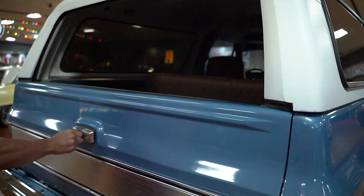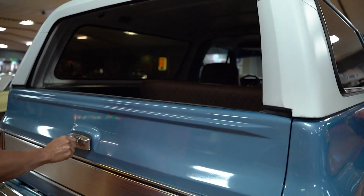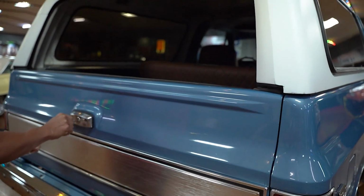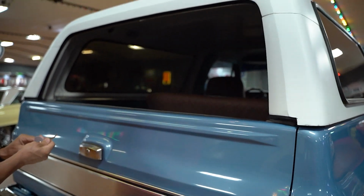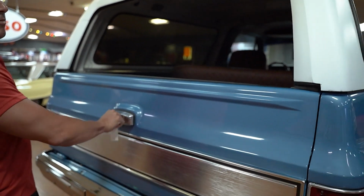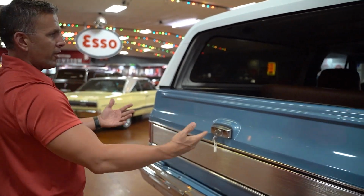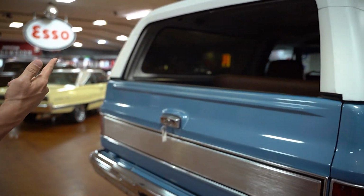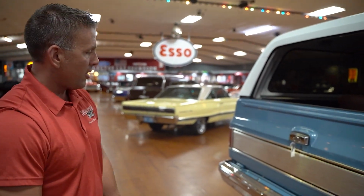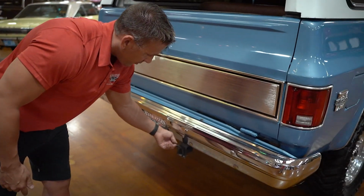Power window. I don't know if it works through the tailgate or not here. Apparently it is not. So it's open. It does work with the switch up front, so it apparently does not work through the tailgate itself. You do have a plug here if you're towing anything.